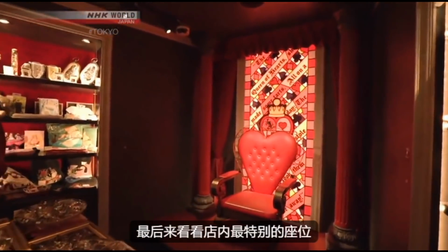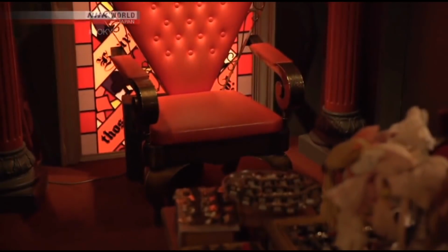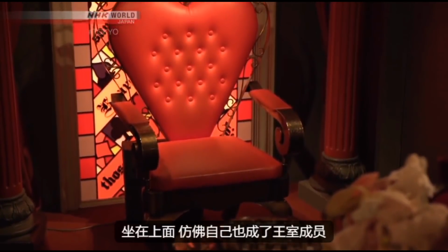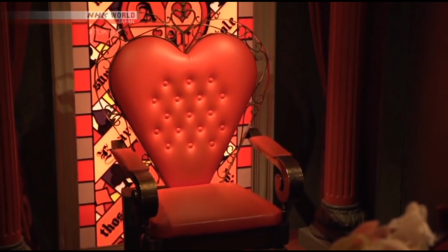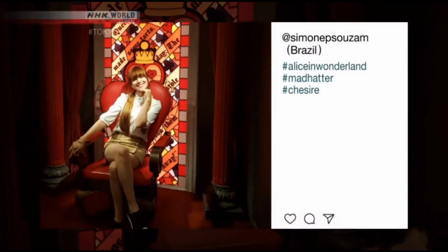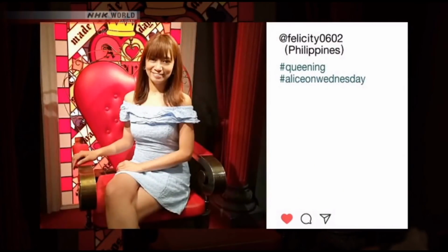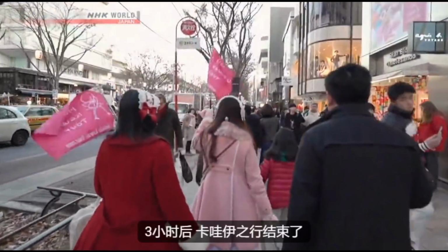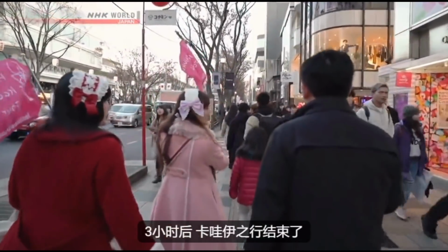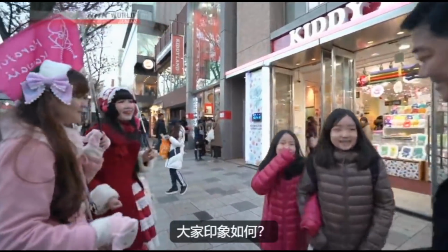And finally, an extra special seat in the house, the Red Queen's throne. Feel like royalty when you take a seat. It's a popular spot for a social media snap. After 3 hours, our Kawaii tour has come to an end. What was the group's impression?